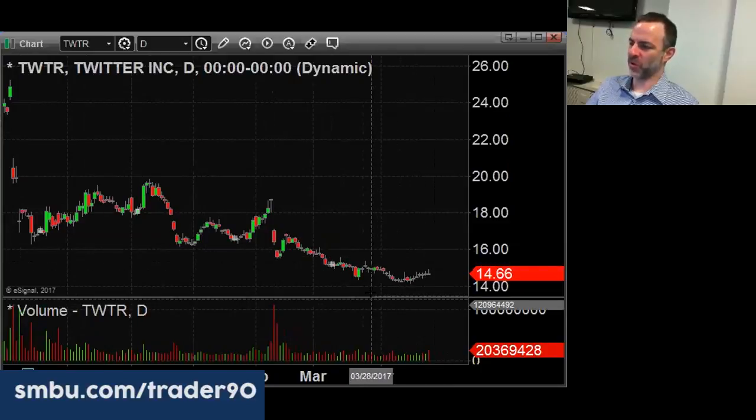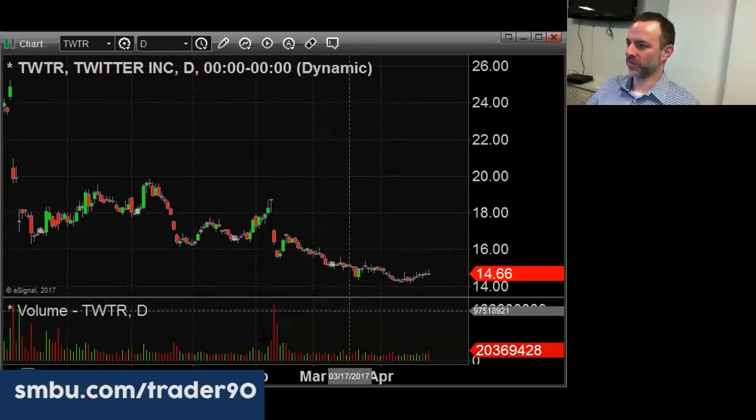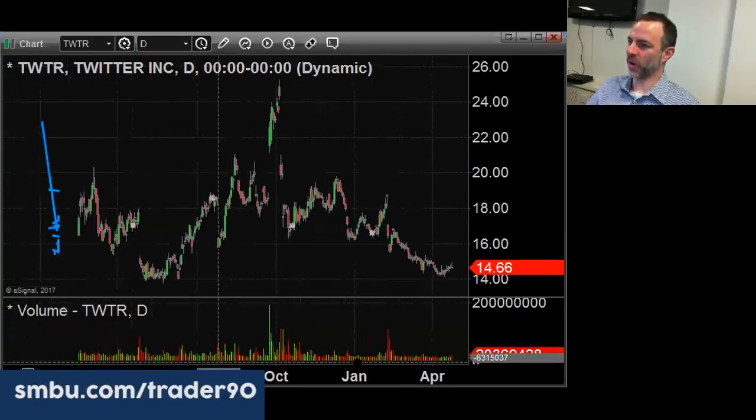The revenue numbers were awful, but the business has stabilized and it's growing in all regions. They need to figure out how to monetize the larger user base now. If they can do that with the return of the growth, then the stock will probably work its way back up to 18 to 20.